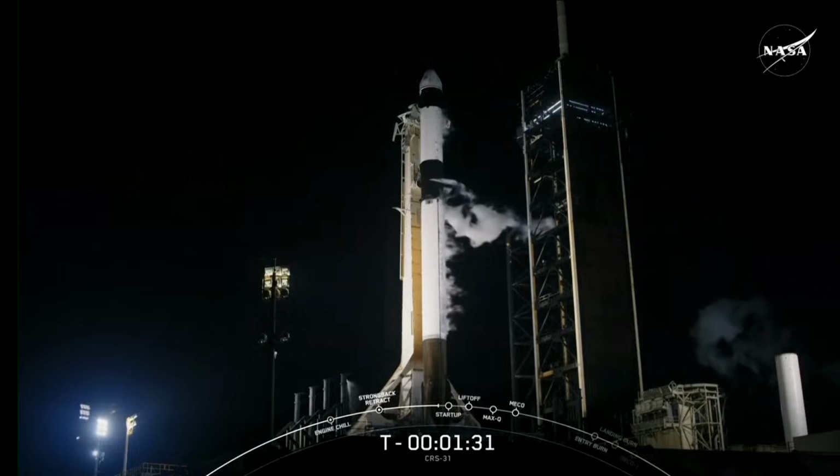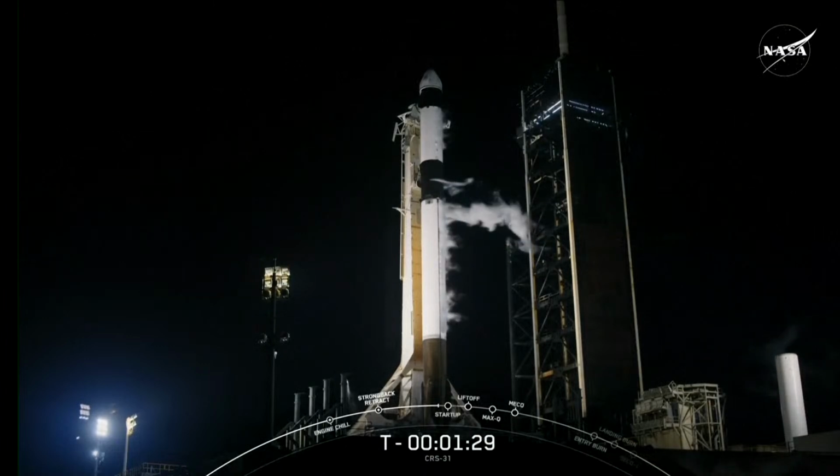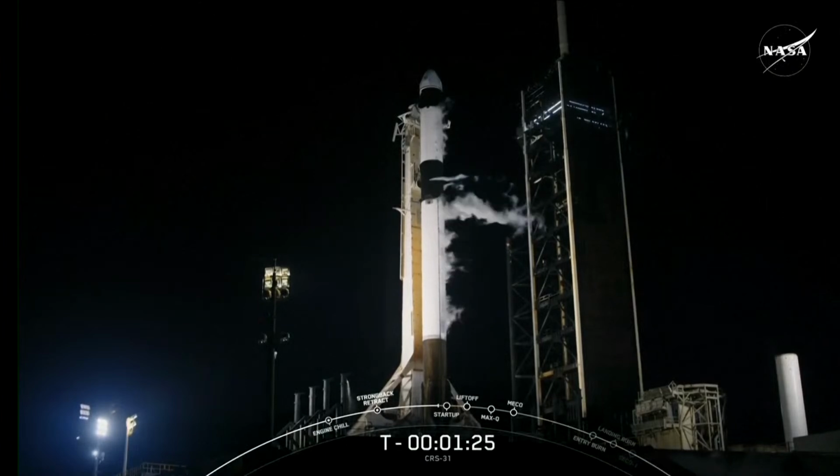At the time of launch, the International Space Station will be flying some 260 statute miles above, crossing the Atlantic Ocean.